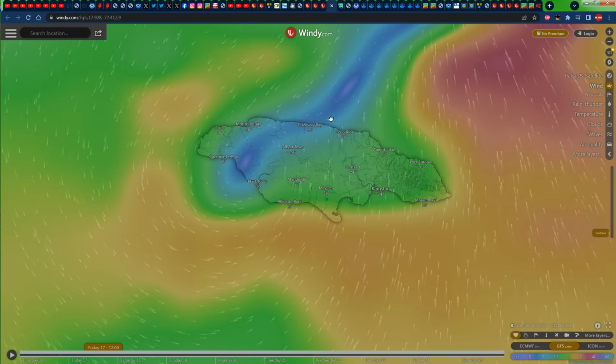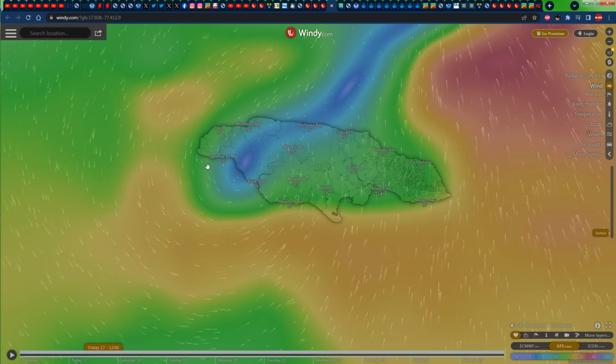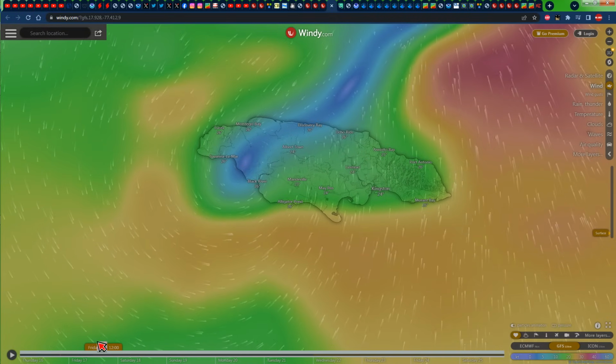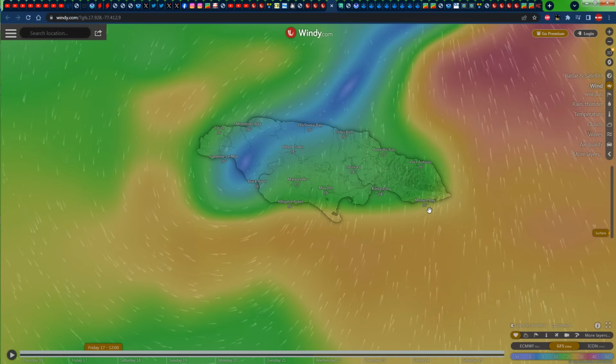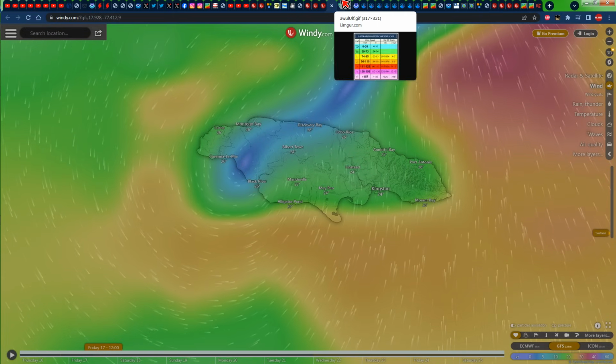And we can also see that spin across southwestern Jamaica on the GFS model to show that the center of circulation is going to be crossing over Jamaica by 12 on Friday. And look at that strong southeasterly flow across the east. It is definitely going to be windy and rainy for Friday across the island.